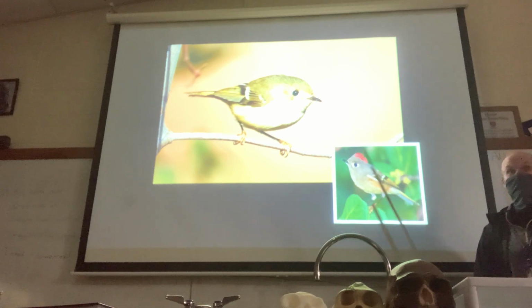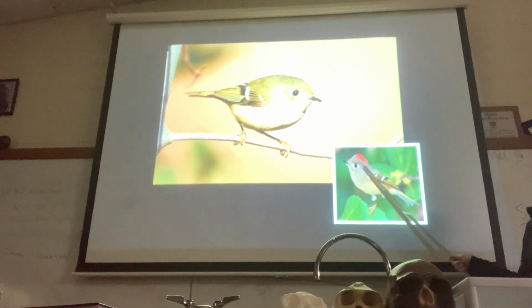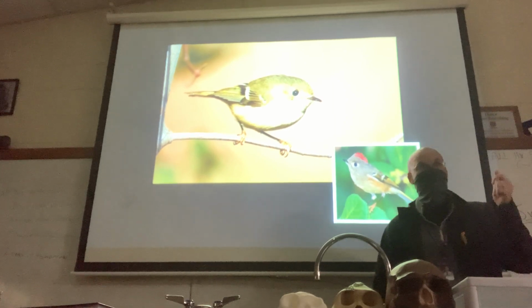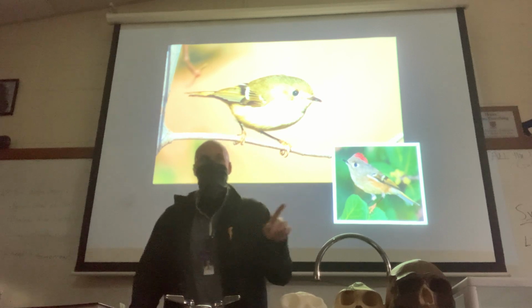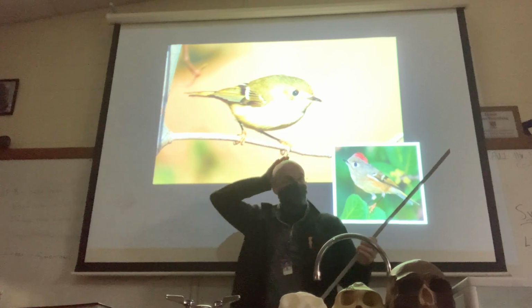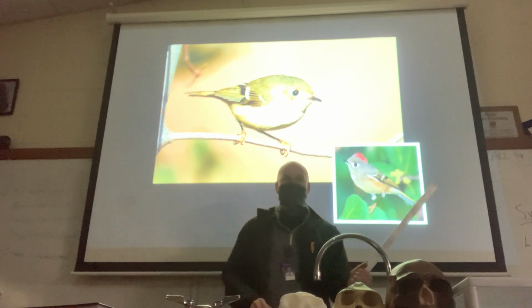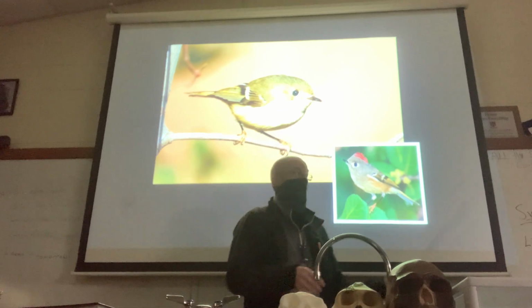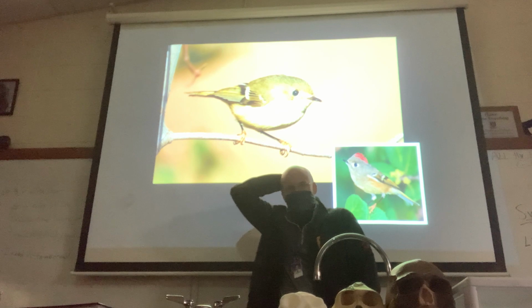The big key is the what? This little ruby crown or red mohawk. If you can see that on its head, that's going to be your immediate, that's it. That's a ruby-crowned kinglet. But here's the problem. They don't always have this little red tuft sticking up. Sometimes it's slicked back and you really can't see it. It's not unless they're kind of agitated or angry that they show it. So it's not necessarily going to be something you see, but if you can see it, that's a good identifier. But they're cute. They're just these little birds, and when they get angry, they get a little red mohawk.